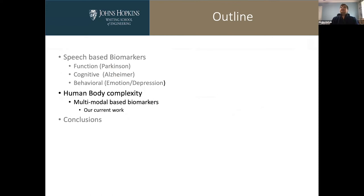So now, as I say, my background is artificial intelligence and speech processing. That's why my colleague Loriano and I and all the team here are doing more speech recognition, speech processing, and biomarkers.